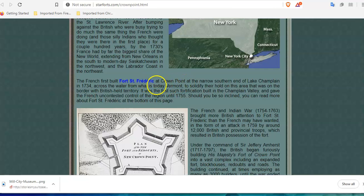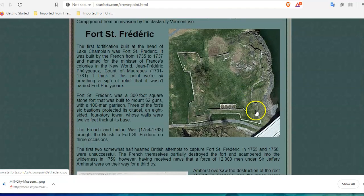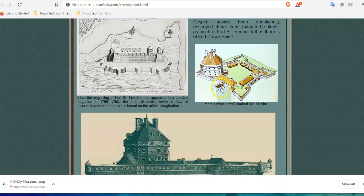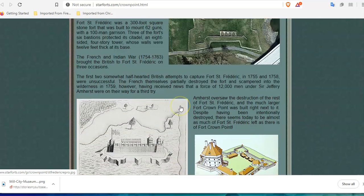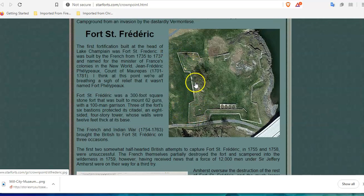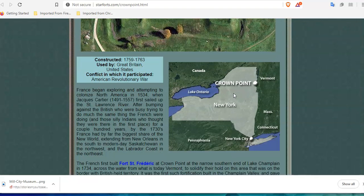Fort Frederick at Crown Point. Okay, so it's saying the French built the fort, and I guess they're calling that the Star. 1734, they're saying. And there it is. Look at that. Wow. It seems like a reasonable representation of Fort Frederick. So it was completely walled. This is no doubt under the ground. You can still see the tops of the walls. Is that the same place? Fort Crown Point.